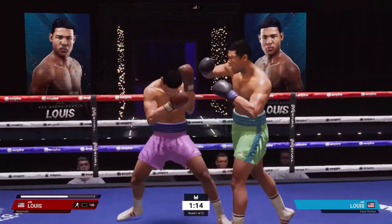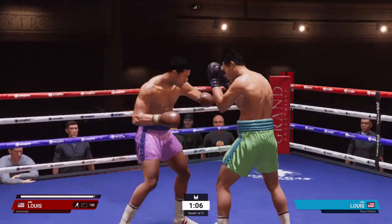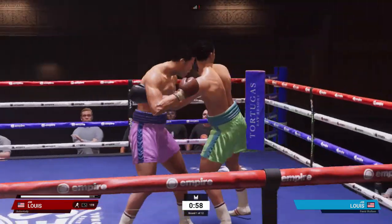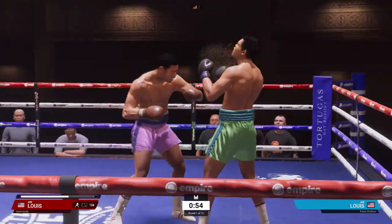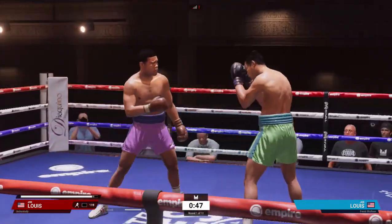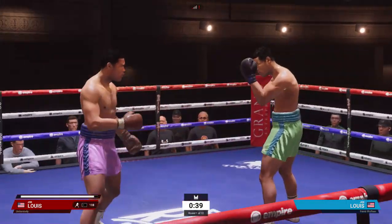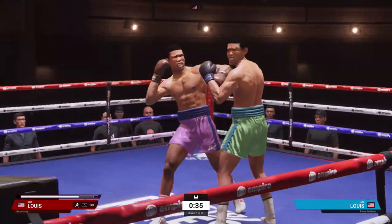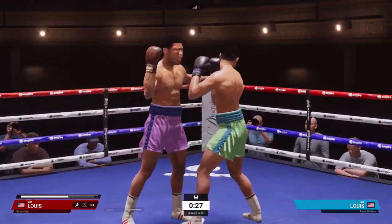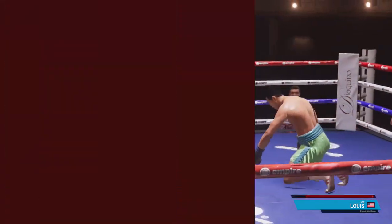Tough to be a judge in this fight, as both fighters have had their big moments. Perfect punch. Neither man really defending themselves. Joe Louis, one of the all-time greats. Joe Louis is down.